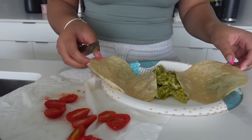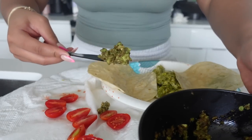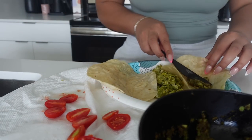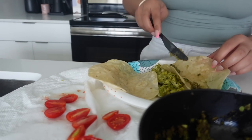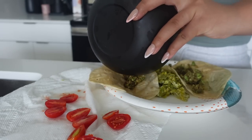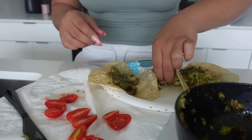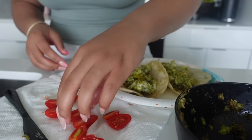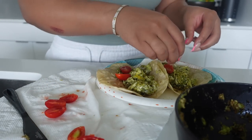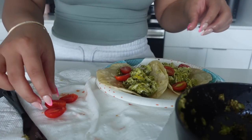Y'all, this is about to be so good. And I don't know what it is. I hate when avocado gets this color. I just feel like I shouldn't be eating it. Oh my God, this is about to be so good. I'm so hungry. Then we're gonna add our tomatoes. Little tomato.